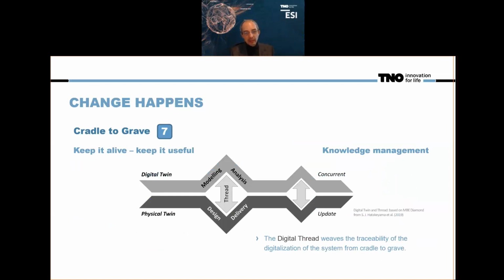And in terms of that, things change, which I already mentioned, just realize change happens. So this is cradle to grave thinking. Keep it alive, keep it useful. Step 7 of the 7 steps method. So there's this notion of a digital thread that weaves the traceability of the digitalization and the system from cradle to grave. Meaning that these items, which I mentioned earlier, data collected at one point in time, system description for another point in time, things don't match, that kind of stuff here.